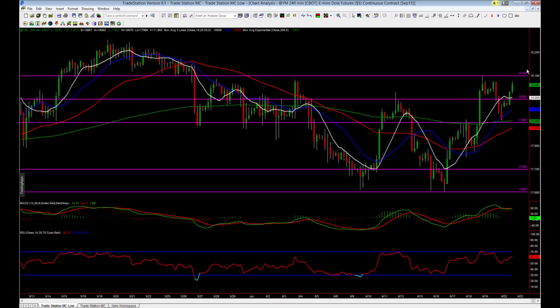So the way I'm looking at this is, if we get a decisive breakthrough 18,100, then I think we could be looking for continued strength to the high side on this market.